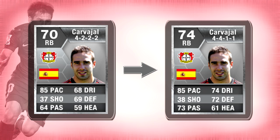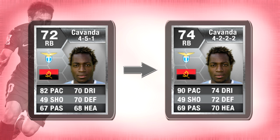Next player is another right back, playing in Serie A for Lazio, and that's the Angolan right back called Covanda. His normal card is very, very good, but he's been increased from a 72 to a 74 and been given a massive pace increase from 82 to 90, so he's going to be an absolute tank. A lot of people have said this, he's probably going to be the Diekmeyer of the Serie A, as he's got about 90 strength and 90 pace, something like that. So he's going to be a very, very strong right back, and I'm definitely going to have to try him out.